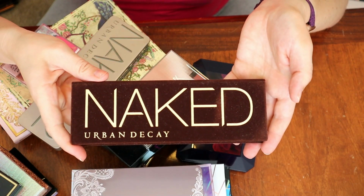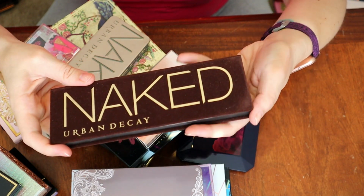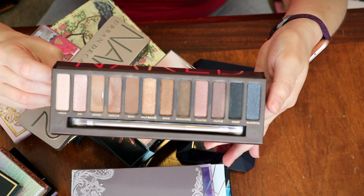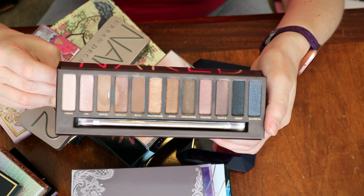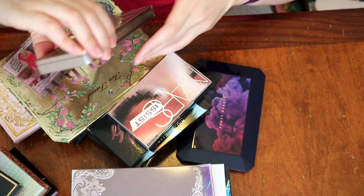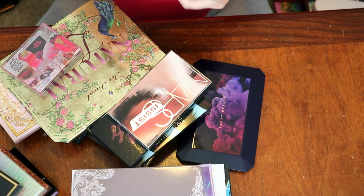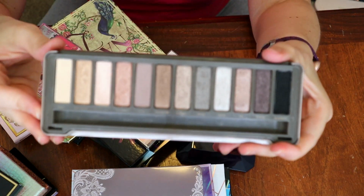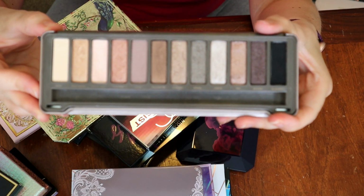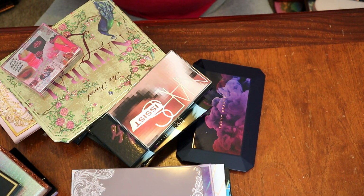Original Naked palette. Did I purchase this when they said that it was going to be discontinued? Yes. Do I regret it? Not really, but you know, kind of. This is a beautiful palette. It will always be a beautiful palette and I'm holding on to it. Oh, but the Naked 2. Cooler tones. I know that those are very trendy right now, but this is hella old, friends. So I think this one's actually going to get decluttered.